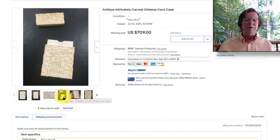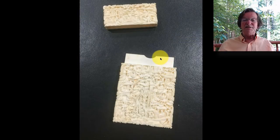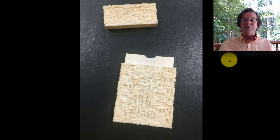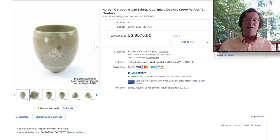Here's a picture of it open. Sometimes when you get these boxes, you want to check them because this section of the box here, this very thin inner wall that the upper cover fits over, they tend to chip for some reason. Maybe they get taken off roughly, I don't know. But always check them for chips, okay? It doesn't make a huge difference because you're paying for the carving quality, but it's worth knowing about anyway, all right?